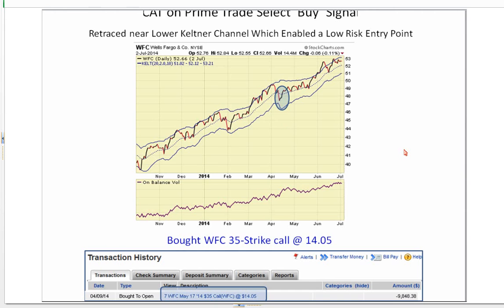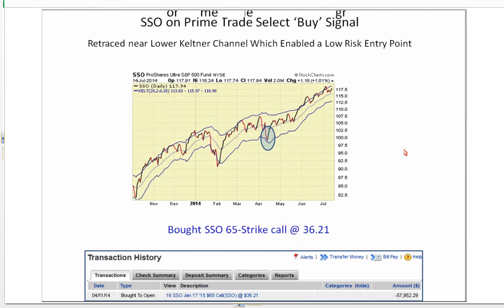Here's one more example. This is for the ProShares Ultra S&P 500 index, and again, I wanted to establish a position, so I waited till the price of the SSO dropped towards that lower channel. Then I went ahead and bought the 65 strike call.